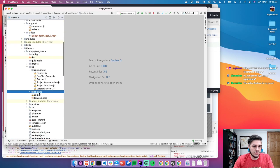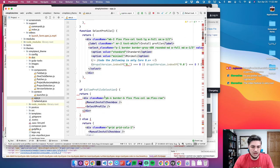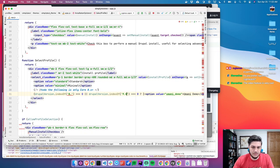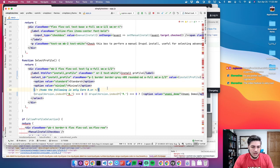So we want to get to the advanced options, Drupal core version selector, additional projects. This is where it's a mess. Select the profile. So this is where the bug exists. With 9.0, why would I do that? Drupal version index of 8. I feel like we need to make a better way of doing this, but let's start with the label. There is a label, but it's not for anything. So we'll say 8.4 is install profile. Let me change the select ID to equal install profile. Add it in this code.